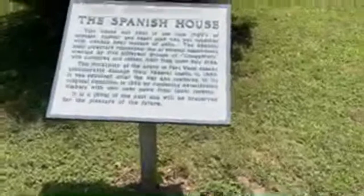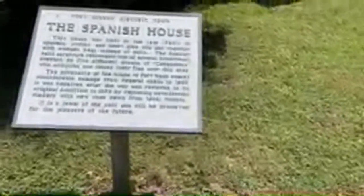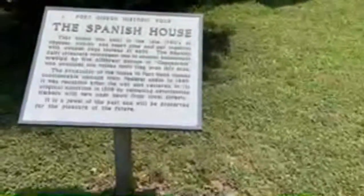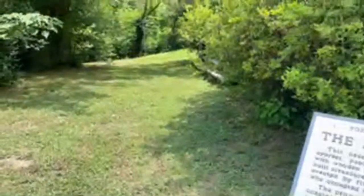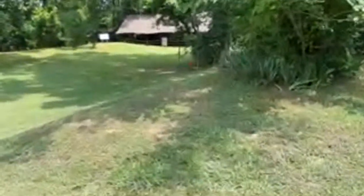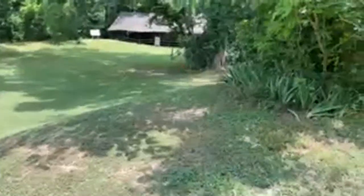Spanish house. All right. So basically, the house was damaged in 1863, and it's been repaired and restored. So there we go. Got a little bell. But yeah, Fort McAllister was another fort that I want to show y'all sometime. Looks like the Hobbits, like the Shire.